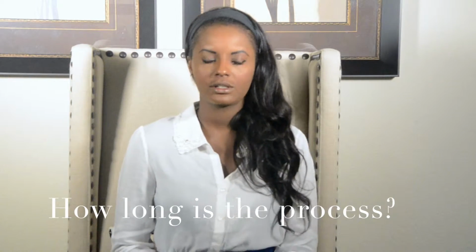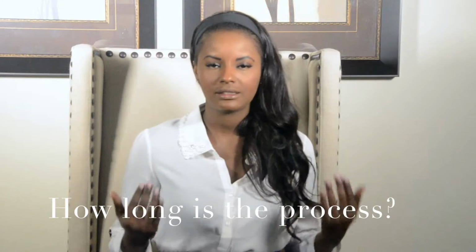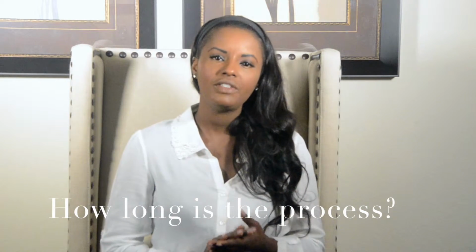What is the process like? The dental veneer process is very similar to having a crown done. If you've never had a crown done, this is how it works. On the first visit, we make any modifications to your tooth that are necessary. We take a mold of the teeth.